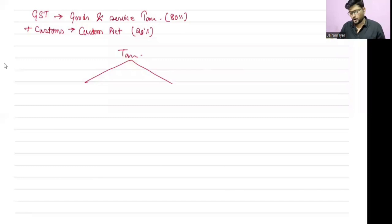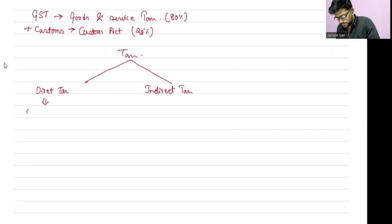Okay, so whenever we talk about tax, there are two branches or two kinds of it: direct tax and indirect tax. I know you all know it very well, because you have been in group 1. Direct tax is nothing but your income tax. A few years back there used to be a wealth tax as well, but right now it is not being levied. And in indirect tax we have GST. Now this GST has been introduced in the year 2017.